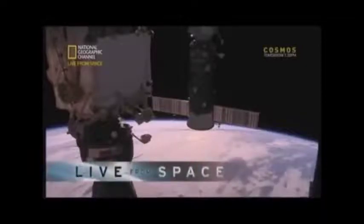The other thing it shows is that this is not raw footage coming to us. This is edited stuff. This is supposed to be a legitimate space program. This is supposed to be the International Space Station, and we should be able to see whatever's going on. But they edit things because the whole thing is edited.